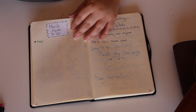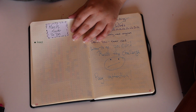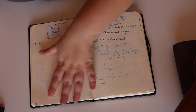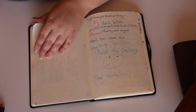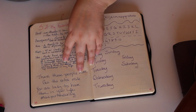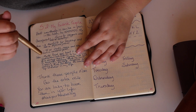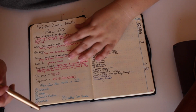My March monthly to-do list has been just get my flipping taxes done. So that's all I had, but you guys know I launched Leather Quill Shop and everything in March, so it was a lot busier than that. I just didn't use that list. My 5 favorite people: Brett, my grandparents, Anne, Alexis, and Stan. That was just a handwriting thing I was doing.